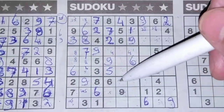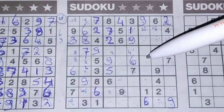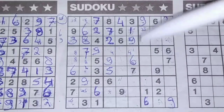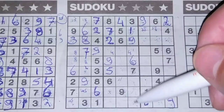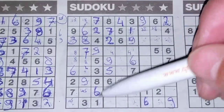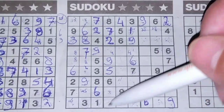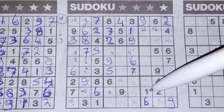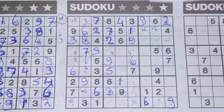3, yes, these two boxes could be a 3, we have a 3 here, we have a pair, look, 3 and a 1. That means these three boxes cannot be a 3 and a 1. So two boxes left for the 3 and 1. And look, we have a 1 here, so this cannot be a 1. This should be the 1, and this should be the 3.